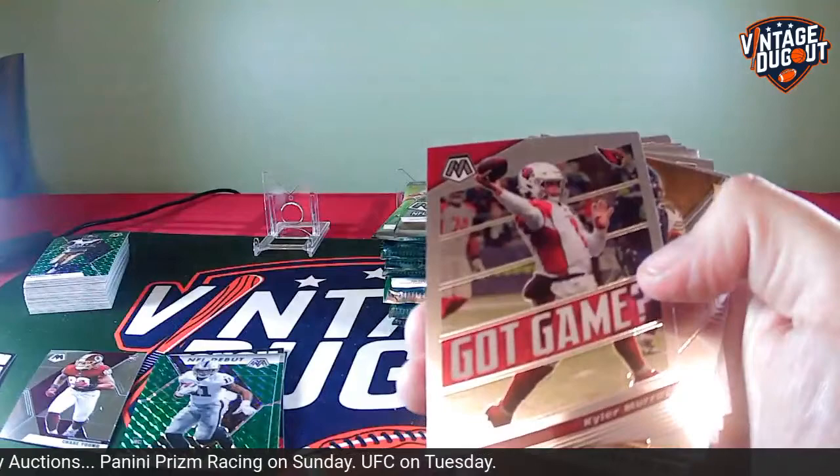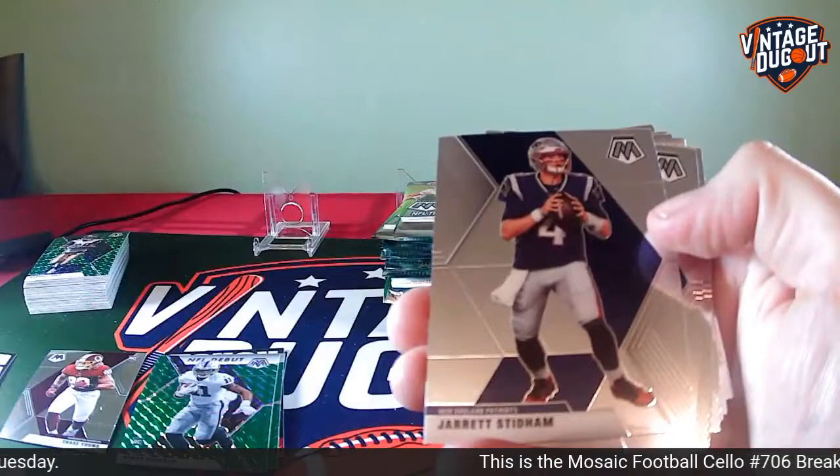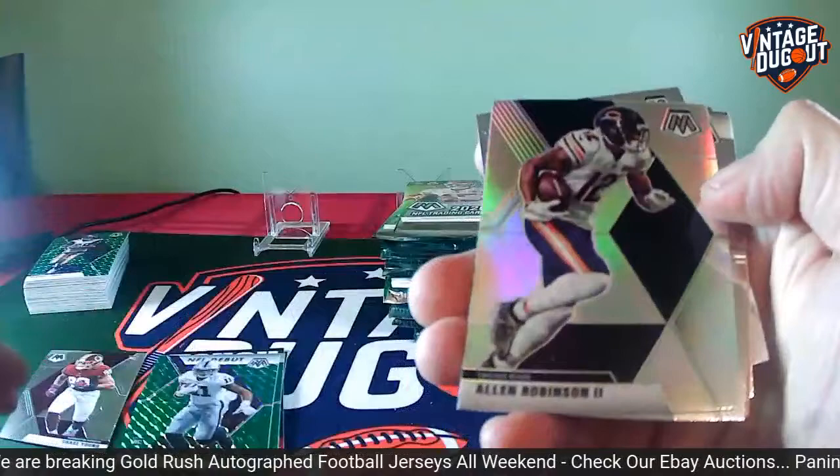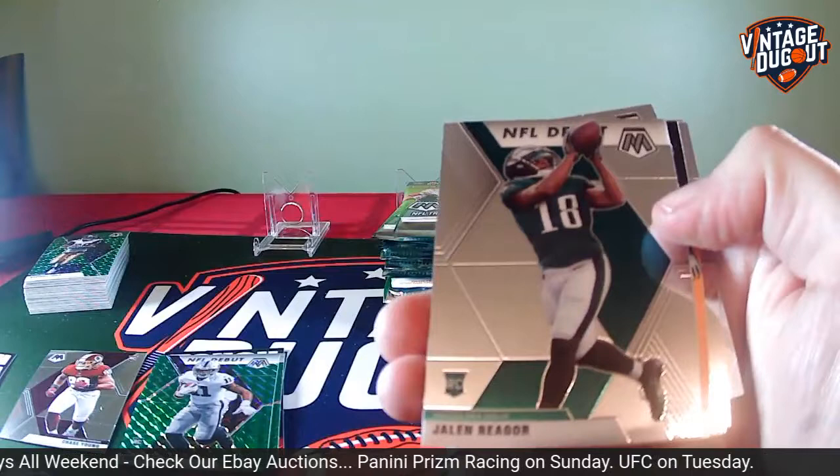Kyler Murray, you got game, Antonio McFarland, rookie, Jarrett Stidham, Eddie George, Joe Mixon, Tyreek Hill, Allen Robinson, second, Jalen Reagor.